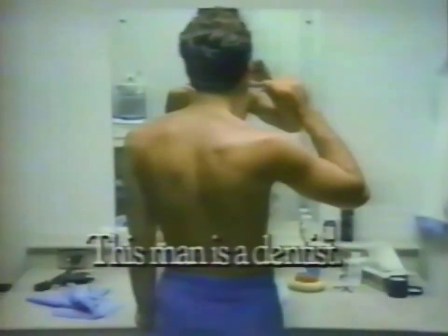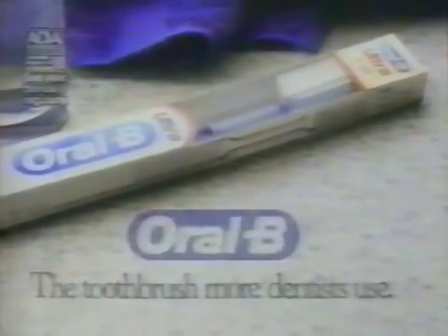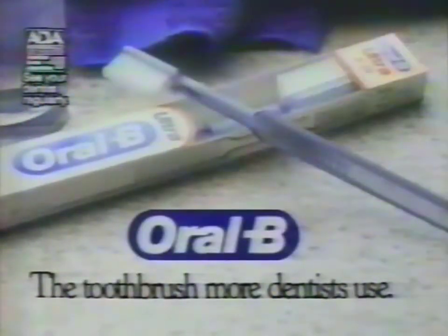This man is a dentist, so we can't show you his face on television. Morning, Rob. But the fact that he's brushing his teeth may prompt you to ask, what brand of toothbrush do dentists use? Okay, Rob, show us. Oral-B. Used by more dentists than any other brand of toothbrush. Oral-B. The toothbrush more dentists use.